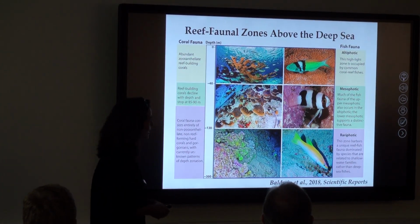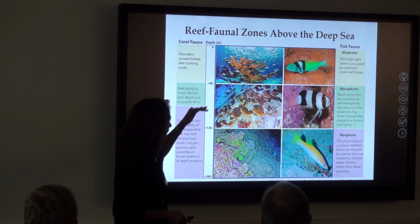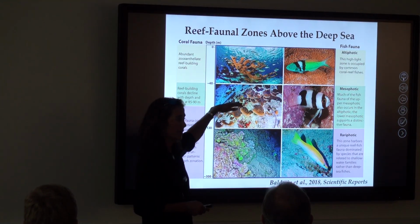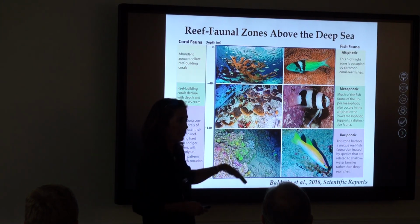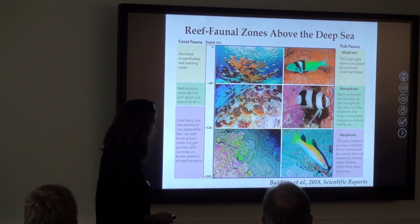And as we start moving the sub around the Caribbean to other places, we're really going to be looking at defining these zones in different places. The absolute upper and lower boundaries may change based on temperature, light, and other things.